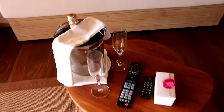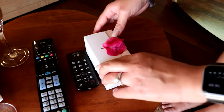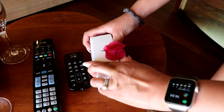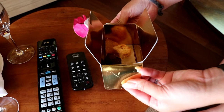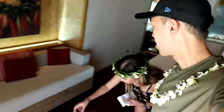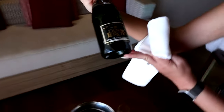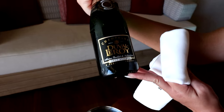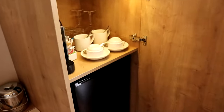That is beautiful. We got our honeymoon gift, a bottle of champagne, and a little gift. You wanna see what's inside? We haven't looked in there yet. I hope it's macarons. Oh, it's a little cake. Or a little chocolate, nice. Cake, pastries, chocolate, beautiful. Yummy. And then we got our champagne right here. What kind of champagne? Champagne Duval-Leroy. I'll Google that later. Complimentary bar, filled and restocked every single day.